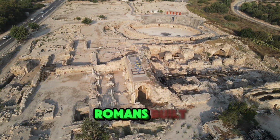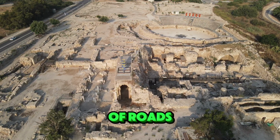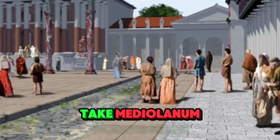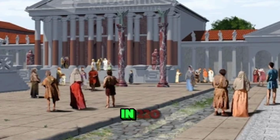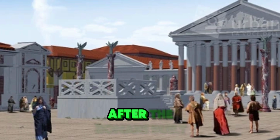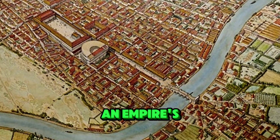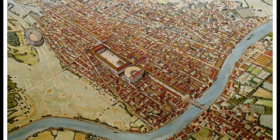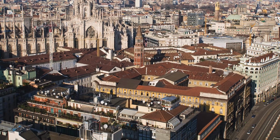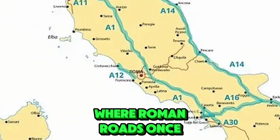The question of whether Romans built roads because they were powerful or became powerful because of roads becomes clear in specific examples. Take Mediolanum, modern Milan. In 220 BCE, it was a small Celtic settlement. After the Romans built the Via Aemilia to reach it, the city grew into an empire's major hub within 50 years. Today, Milan remains at the center of Italy's highway network, with 5 major highways converging at the same point where Roman roads once met.